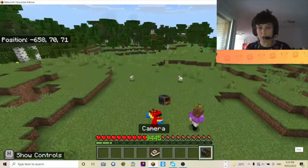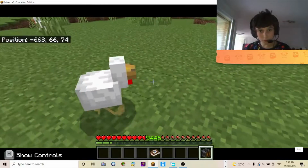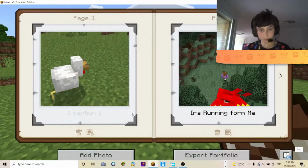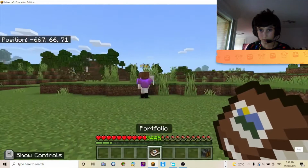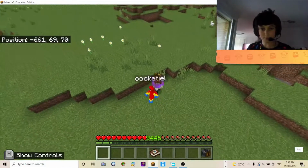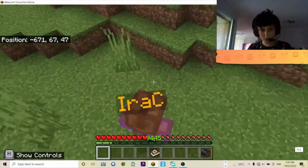I'm just mining. I want to take a photo of one of these chickens. Okay. I'm actually going to do that. I heard just one. Run while he's taking the picture. Okay, I'm finding a lot of iron, so... Yeah. Wait. If you're teleporting to me, I'm... Don't. Oh, hey, Ira, are you still here? What just happened? She just killed the chicken I took a picture of. Dang.